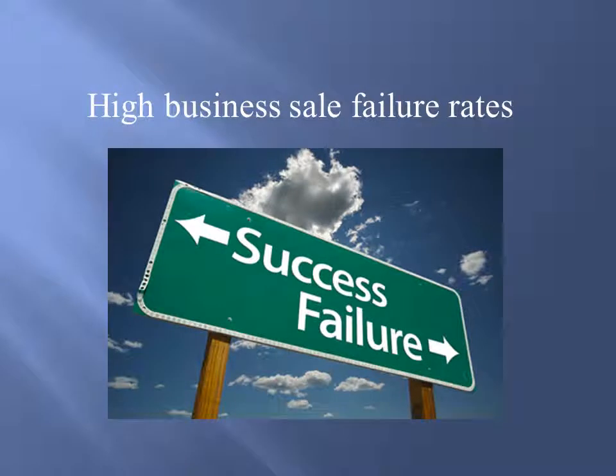The second reason it's so important for a business owner to properly position his or her business for sale is due to the high business sale failure rates. It's interesting to note that in the preceding graphs, none of the respondents indicated that they intended to go out of business, close up shop, sell their equipment and remaining inventory, and just walk away.